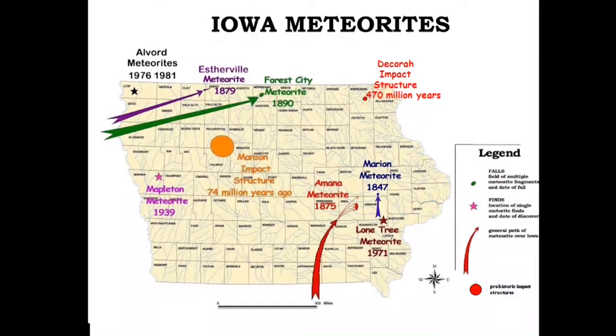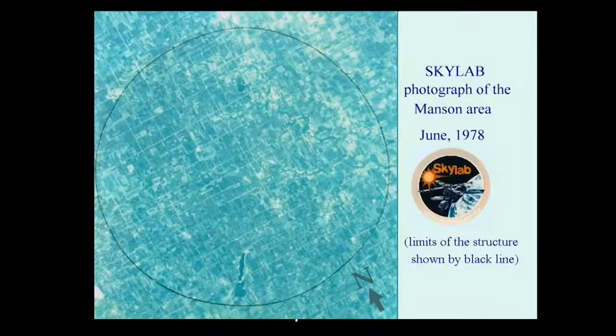Okay, beside these 7 meteorites, we have 2 impact craters. These are actual holes in the ground that were blasted by meteorites. The Manson impact structure was the first of these discovered, and it's a big guy. It's out there in kind of west central Iowa. And then more recently, we found out that there's one right under the town of Decorah. So let's take a look at the Manson one and see what that tells us.